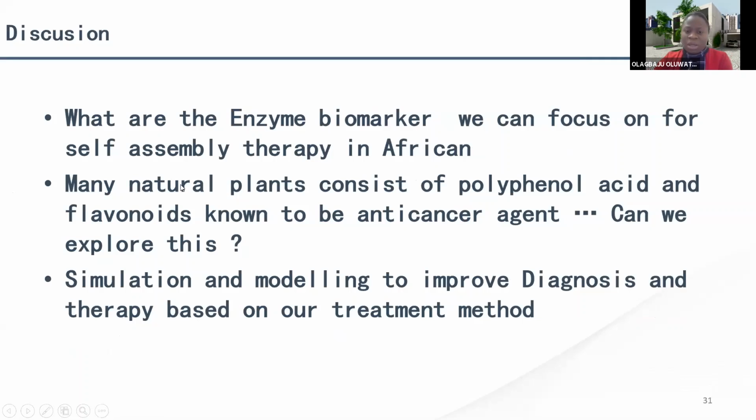And another thing I also draw from this is that in the course of my study, one thing that's been coming to mind is that we have a lot of plants in Africa that we can look at and explore. These plants contain some polyphenolic acids, just like our regular bitter leaf. In articles we've seen, like I was just reading about bitter leaf yesterday, they've seen it as an anti-tumor agent. So if we can explore more of this to work as a therapy, and if it also has an exchangeable proton, it can also work as an imaging agent.